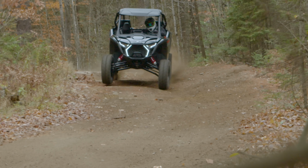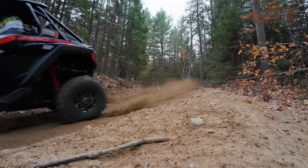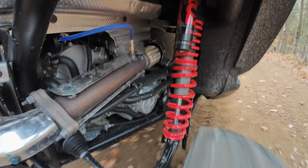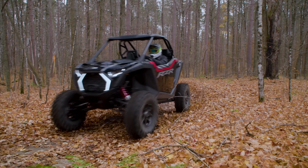I don't think this is necessarily a DYNAMIX programming issue. I think it's the base valving of the shocks themselves. The overall base valving needs to be softened up a bit. And with that said, the Pro XP does ride great when you're on the gas, and the ride isn't terrible at slower speeds. I just know it could be better.